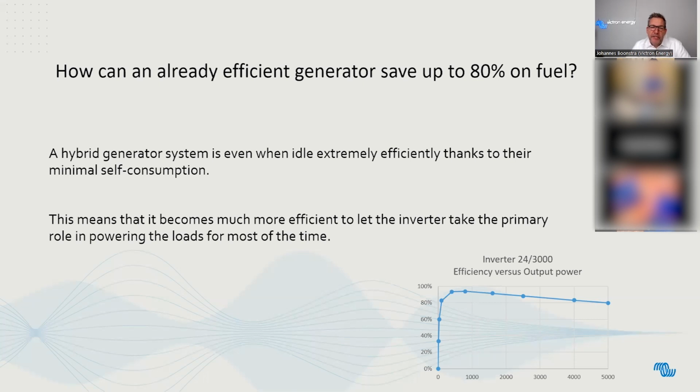If you have a hybrid generator system, the roles are swapped. Normally, the generator is in charge and it is the primary source of power. But with the hybrid generator system, the inverter becomes the primary source of power, and the generator acts as a sort of battery charger and also as an emergency source when the power is too low for a certain time.